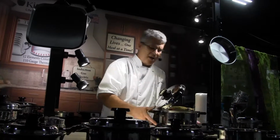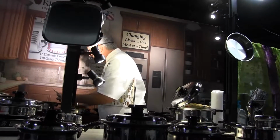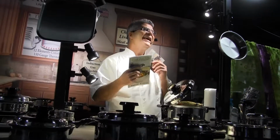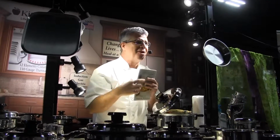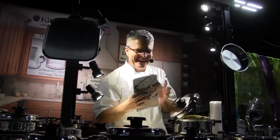Now, all of our sets come with multiple cookbooks and multiple DVDs. Here's an example, a couple of them right here. Lots of great recipes, lots of good advice. They teach you how to take care of your cookware. Kitchen Craft works on any surface: gas, induction, ceramic. Anybody have gas here? I hope you do. You're in an RV, right? If you have it right now, though, guys, you can walk around a little bit and come back, okay?